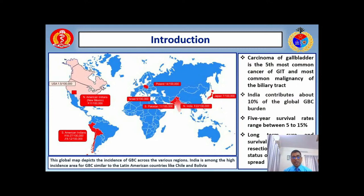India contributes about 10% of the global gallbladder cancer burden. This global map depicts the incidence of gallbladder cancer across the various regions of the world. India is among the high incidence areas for gallbladder cancer, similar to the Latin American countries. 22 out of 1 lakh population have gallbladder cancer in this region.